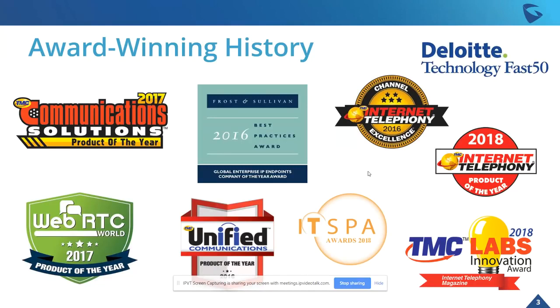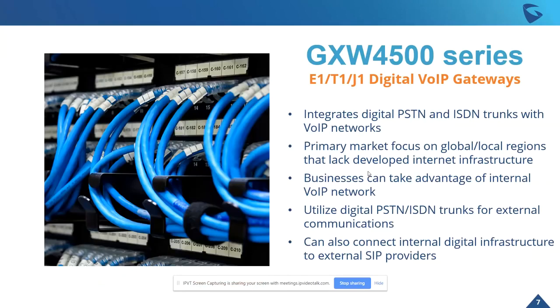But to jump into it, today we are talking about the GXW4500 series, our new E1, T1, J1 digital VoIP gateway. Very straightforward type of device. It integrates digital PSTN and ISDN trunks with VoIP networks. It has a primary market focus on those global and local regions that lack the developed internet infrastructure to be able to support SIP trunking and SIP providers.